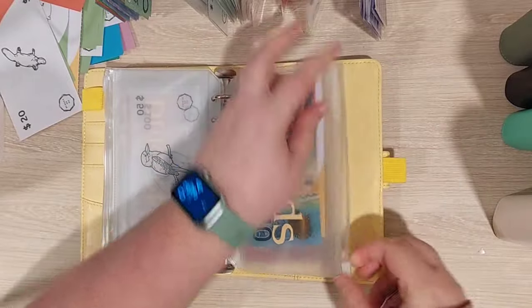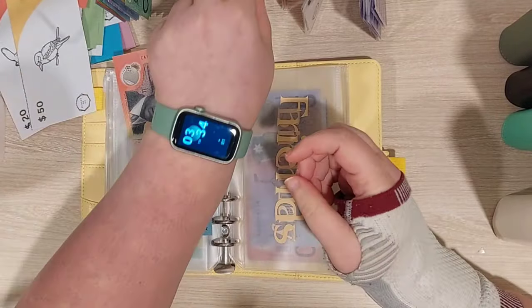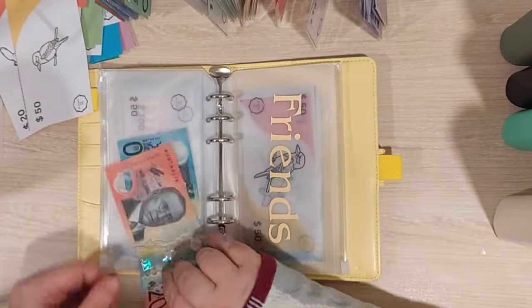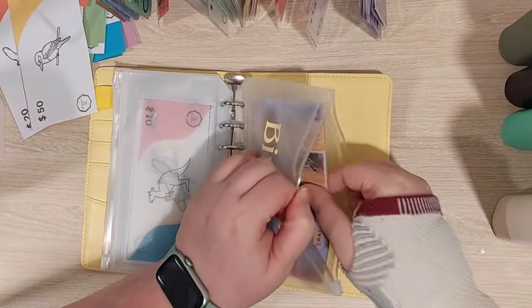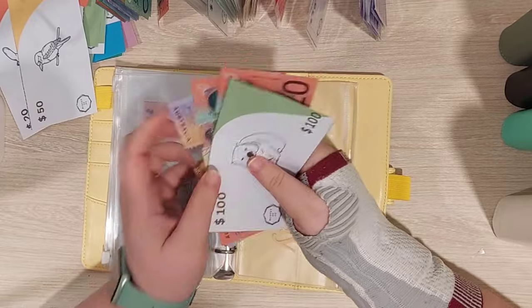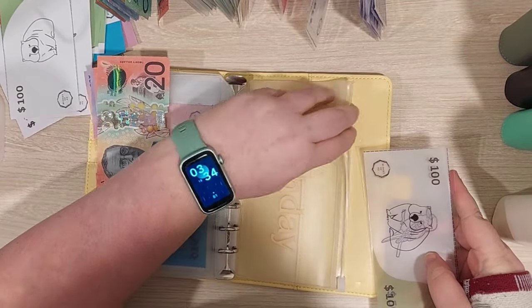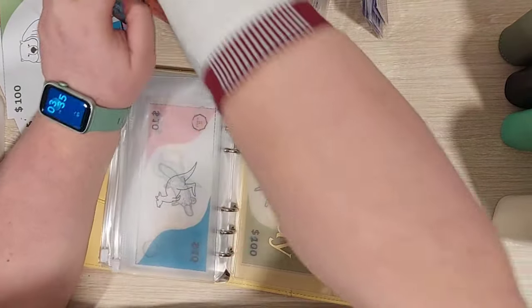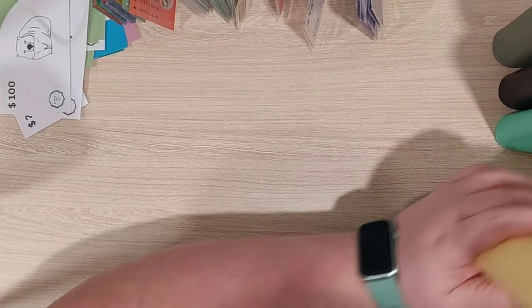Okay, friends have $50, $70, $80. And birthdays have 1, 20, 40, 45, 50. So 150. Okay. All right, so there's the condensed wallet for my peoples or my heart finder.